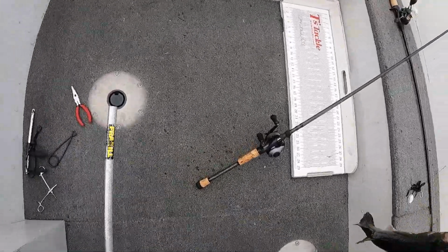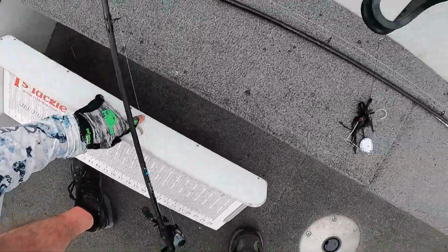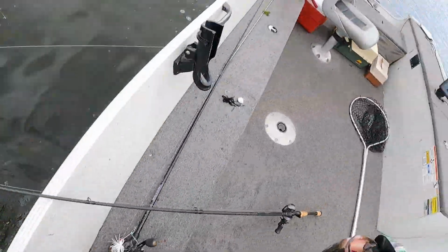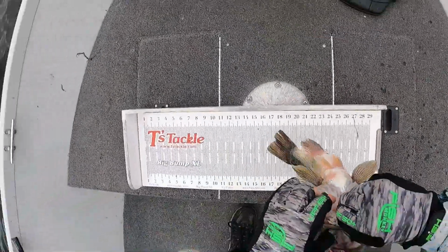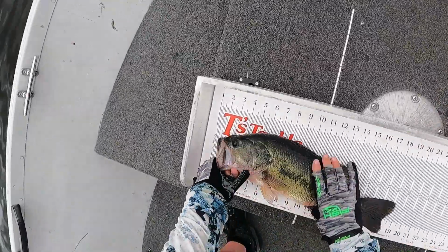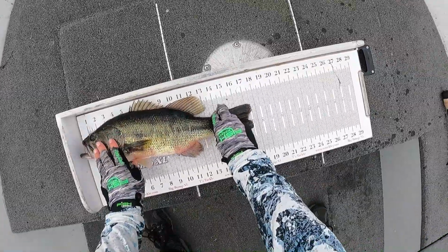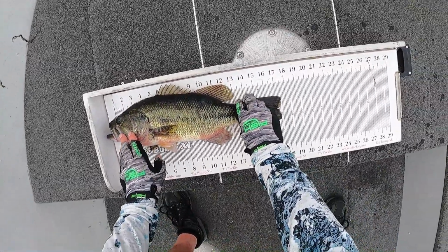Should have left my camera rolling after I just caught that last fish. This is only 2 casts later. Definitely the big fish of the day so far. Just shy of 18. So call it 17.5.